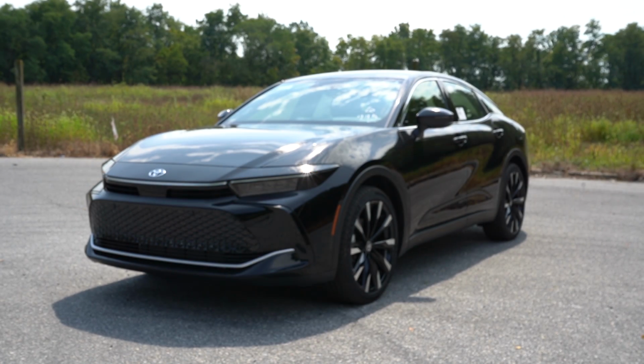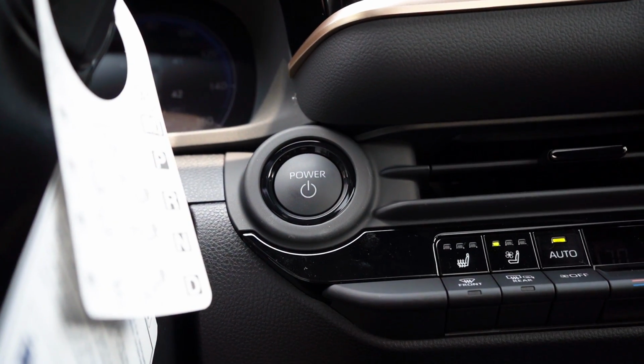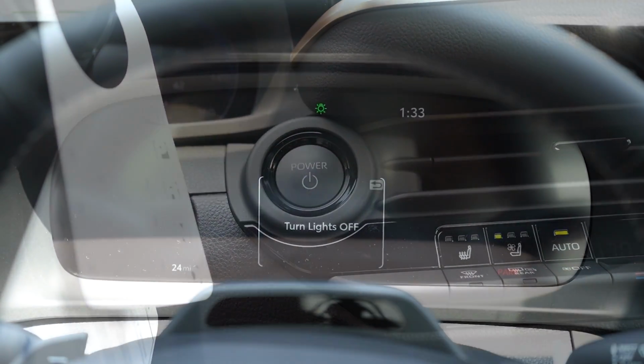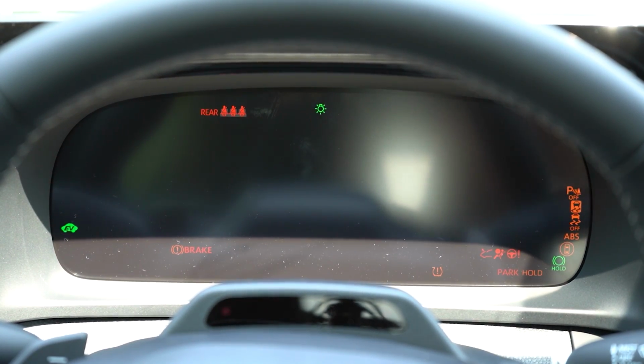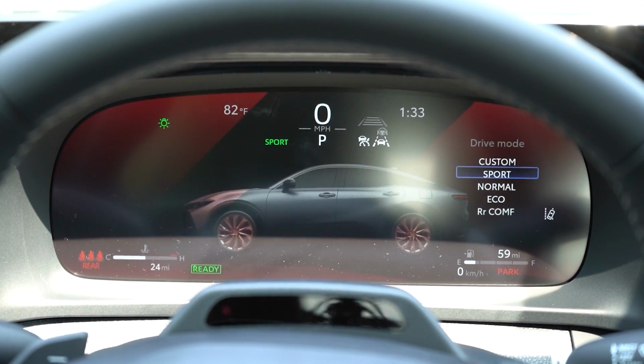But it is all keyless entry with a push button start. So all I'm going to do here is simply put my foot on the brake and press that engine start button located just to the left of the center air vents there. And so once started up, 12.3-inch digital gauge cluster does come standard across the board. And there are some cool little graphics of the Crown when you actually change the drive modes as well. I did want to mention that to you guys.